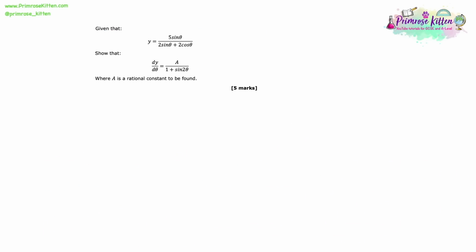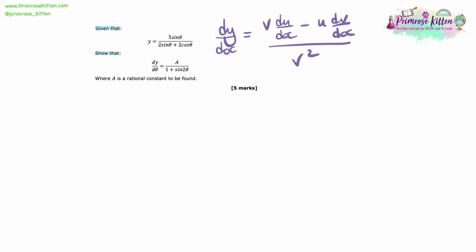Given that y equals 5 sine theta over 2 sine theta plus 2 cos theta, show that dy d theta equals a over 1 plus sine 2 theta, where a is a rational constant to be found. So what we need to recognise here is we have a quotient rule question. And that's because our function here, it's got something in terms of theta over something in terms of theta. And the general equation you would have learned would be dy dx equals v du dx minus u dv dx over v squared. Now in this case it's going to be dy d theta, not x.